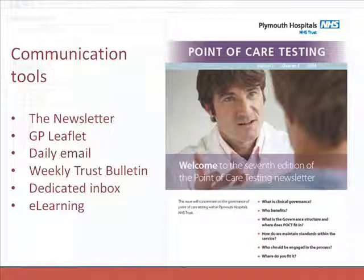This particular one, you may not be able to read the small writing there, but it was all about clinical governance. It was all about the user's role in that service, how people report issues, who should engage in the process, and what their input was into developing new policy. We've got a GP leaflet, which I've got a screen grab of in a moment, daily emails that we can piggyback for key information. So if we identify something on day one, we'll be putting that out to all users on day two, and we'll be going out and doing face-to-face sessions with people to make sure they're aware of problems. There's a weekly trust e-bulletin that goes out, again, training dates go into that. We've got a dedicated inbox that people know they can get a response from. It's always open, it's always manned. And again, e-learning, that's where we get a lot of our information out.